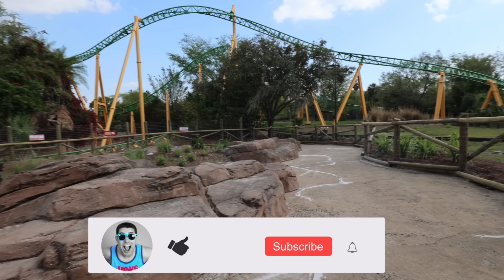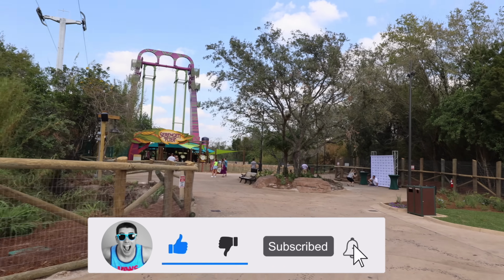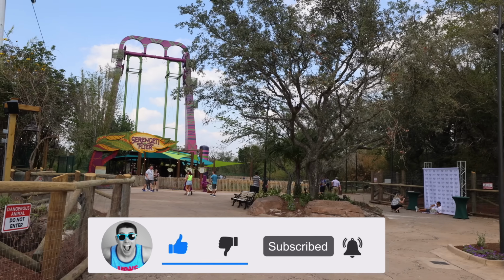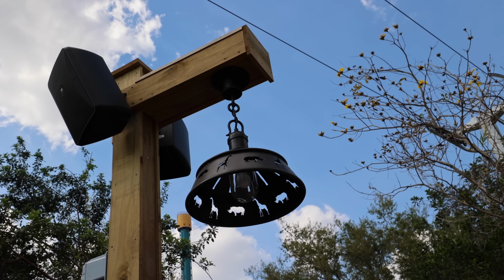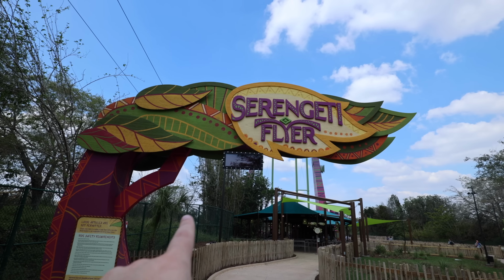Oh, there it is. I'm a little nervous. You can sit on the rocks over here, watch Cheetah Hunt roar by, and then you'll head over here. So there's a large area right before you get to the attraction. On the lights over here, you can see giraffes and rhinos. Before we go in, let's do a full little rundown. This is the new sign, Serengeti Flyer. This is where the wait time is gonna be.